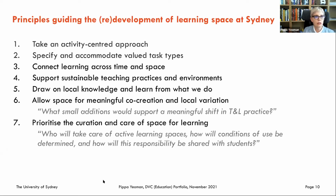We're making a very strong commitment to drawing on local knowledge. That serial innovation that I was doing around the edges is now going to become the norm. And in terms of thinking about sustainable practices, I talked about how we wanted to constrain the set of possible spaces that we have from both a space management and a teaching and learning practices perspective. In terms of teachers, they need to be able to book into an active learning space, and it needs to have a set of affordances that support them to do that.